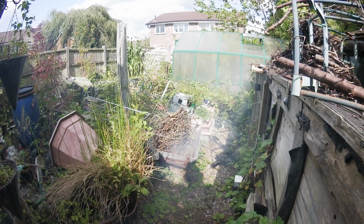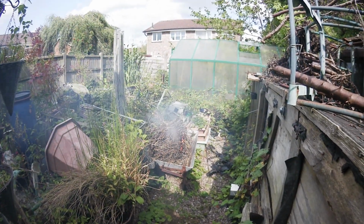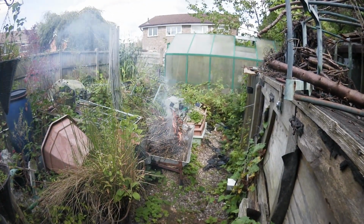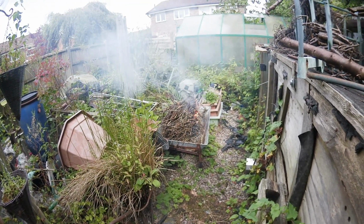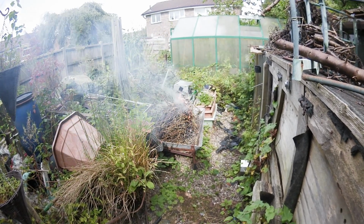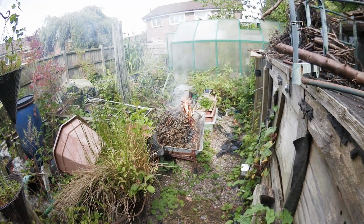I've come in the garden, see if we can get this thing to burn some of this waste. Looks like it's taken light so far. Sorry if my aim's a bit off today. I'm using that action cam again. My phone needed charging. That certainly looks like it's taken hold.